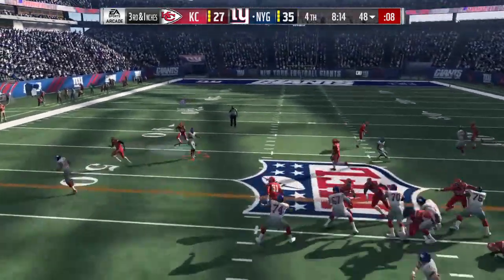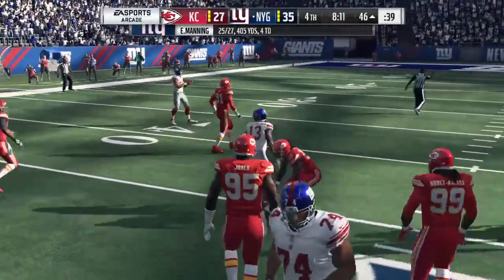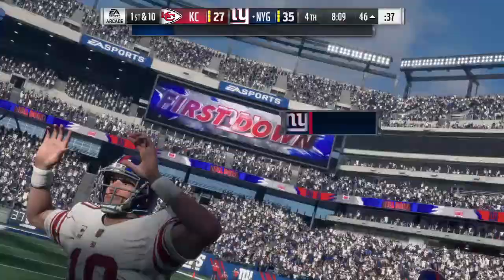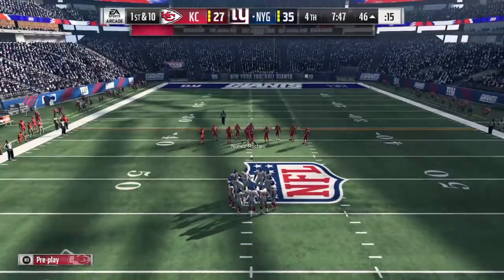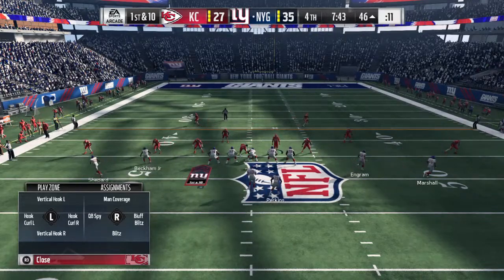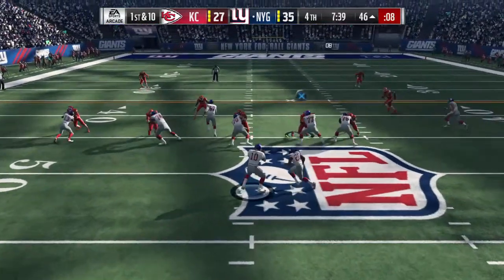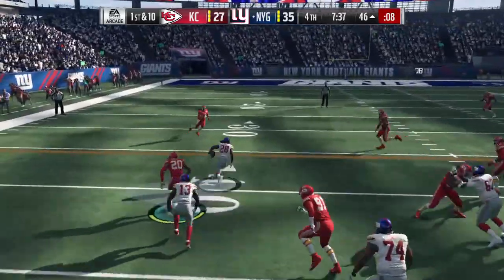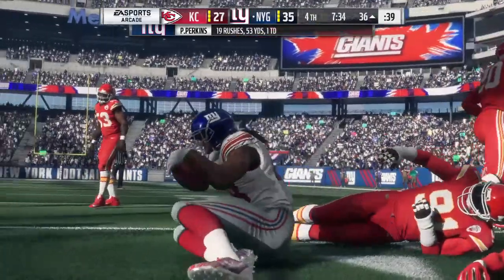Swings, slants, quick outs, things that they consider safe. He finds Beckham, complete. And he gets this one across midfield for the first down to the 46. A giant first down. Manning to an open Beckham. He's been the go-to guy. They needed a big play there on 3rd down. Went his way. It worked out. Doesn't matter whether they scouted it or that they think he's going to get the ball. He has a knack for finding his way open and completing the connection.